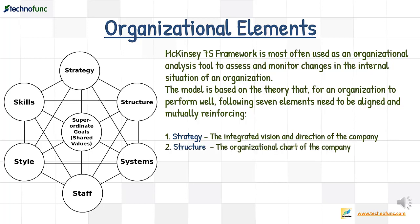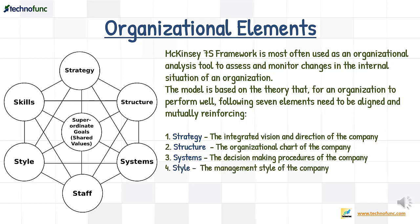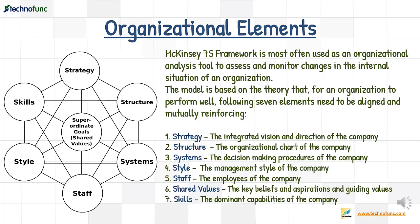The second is structure, the organizational chart of the company. Third are systems, the decision-making procedures of the company. Fourth is style, the management style of the company. The fifth element is staff, the employees of the company. Last is the shared values of the organization, the key beliefs and aspirations and guiding values. Now we will understand each of these elements in detail.